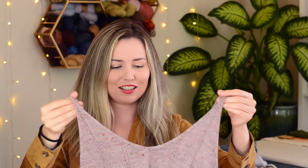I've gotten so much use and wear out of this summer and this past spring. It's just been really lovely to wear. I highly, highly recommend this pattern. I think it's really fun. It's also a really quick knit. I think this one took me either a week or two to knit, since it is only one skein and it's pretty much all stockinette. It's really, really fun and it doesn't take very long, which is always nice.